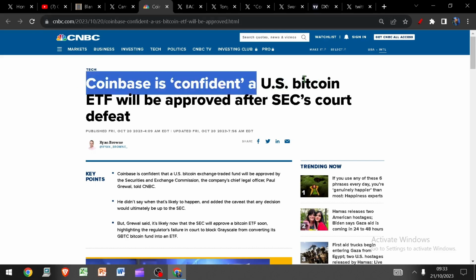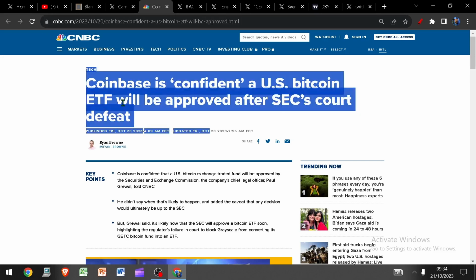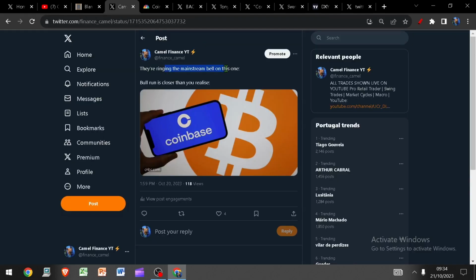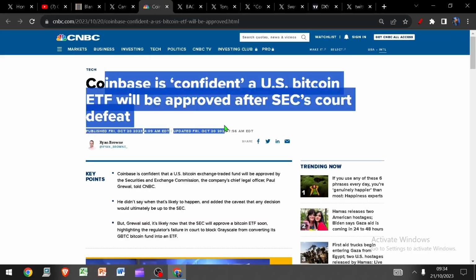Coinbase is confident that a US Bitcoin ETF will be approved after the SEC's court defeat. They are going to continue to ring the bell all the way up to the top of this bull market, and they're going to do so because they need as much exit liquidity as possible, right? So again, I say they are ringing the mainstream bell on this one, and this bull run is clearly closer than most people realize, okay? When they want to accumulate, they want to do so under the radar. They would not be ringing the bell on the mainstream media like they are here.